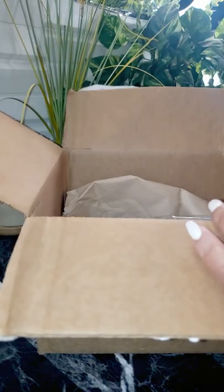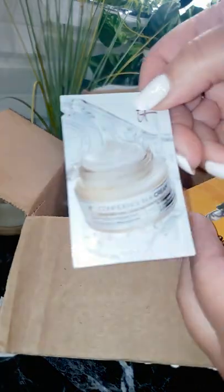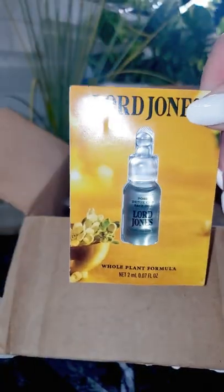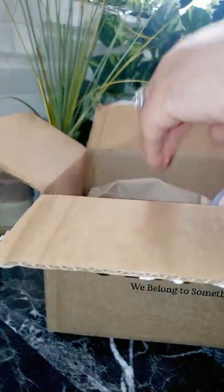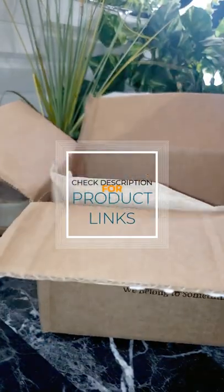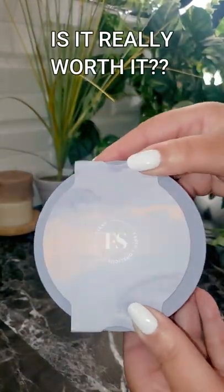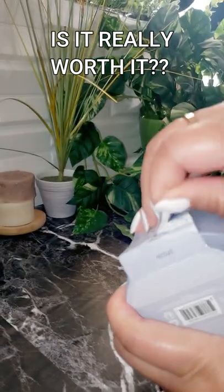So the first thing here is this Sol de Janeiro Bum Bum Scrub. And then I have the It Cosmetics Confidence in a Cream sample. And I also have the Lord Jones Whole Plant Formula. We'll try that out. And then I also picked up the sample of the Natasha Denona Glam Palette. And the shade, I don't know, looks like the shade is Outer Eye.